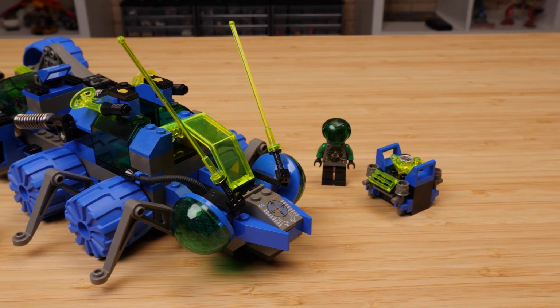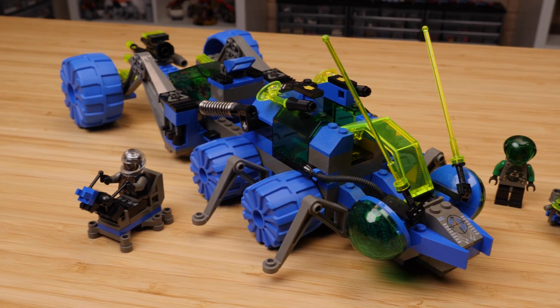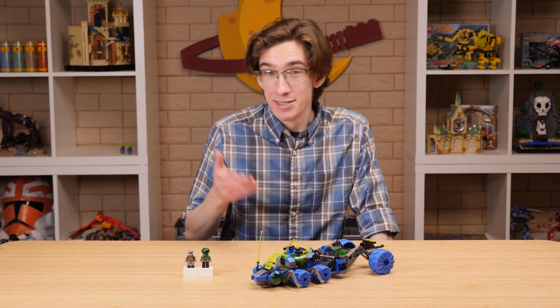Not sure when I first saw a set for the Insectoids theme, but I instantly fell in love with the aesthetic and wanted to get my hands on one of these sets to see it in person for myself. And I finally got one. So let's take a closer look.